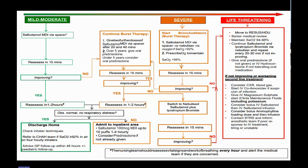Those that are severe, we start thinking about burst therapy, and there are variations in how you do this. You see some centers that would do Atrovent, salbutamol nebulizers, followed by 2 further salbutamols, or others that will do salbutamol, Atrovent, and do that 3 times 20 minutes apart. There's no set rule of how you do your burst therapy. I think the key thing is making sure that we're constantly reassessing, making sure that they are improving, and if they're not, then escalating the treatment.